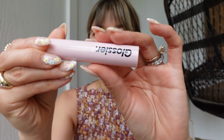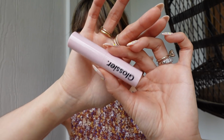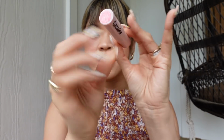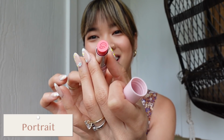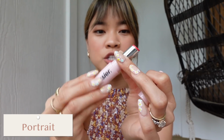We've got a pink casing. Y'all, this looks like the exact same casing as their Lash Slick mascara. How beautiful is this though? It's a pink casing instead of the Generation G, which is a white casing. And like I said, this is the shade Portrait, so it looks like it's going to be this super bright pink. Look at that. There is nothing better than a fresh lip product. And it has the G in the center. I don't think the Generation G has the G in the center. I think it's just the Ultralip that has this G, unless they changed that. But kind of similar casing, it's just pink, so love the pink.